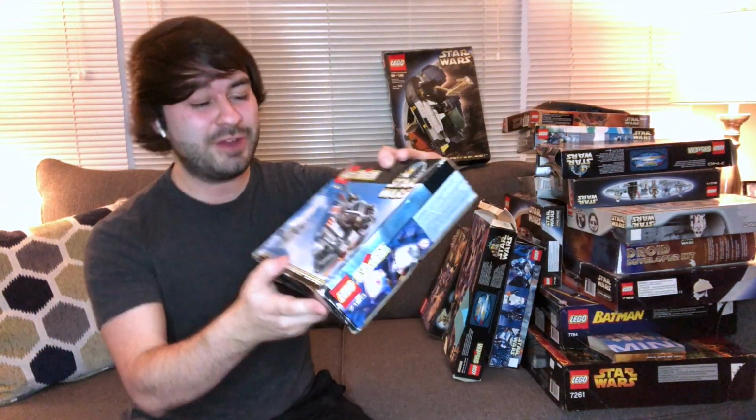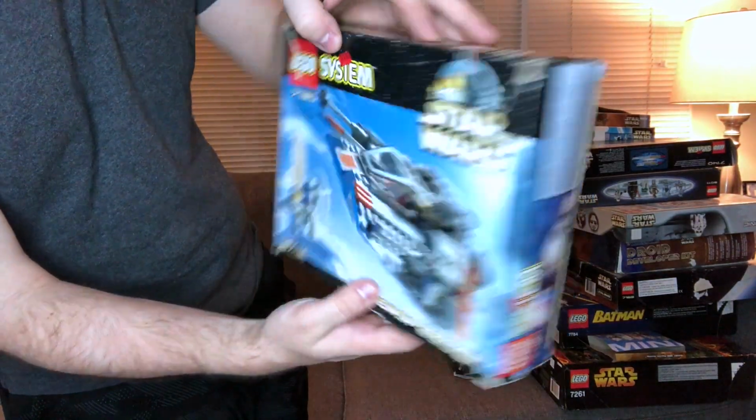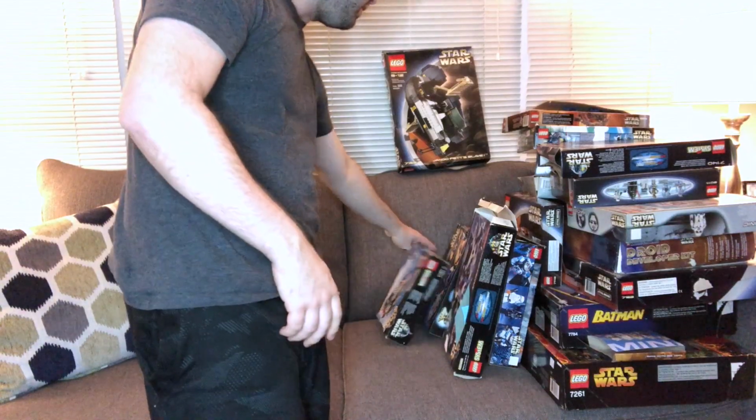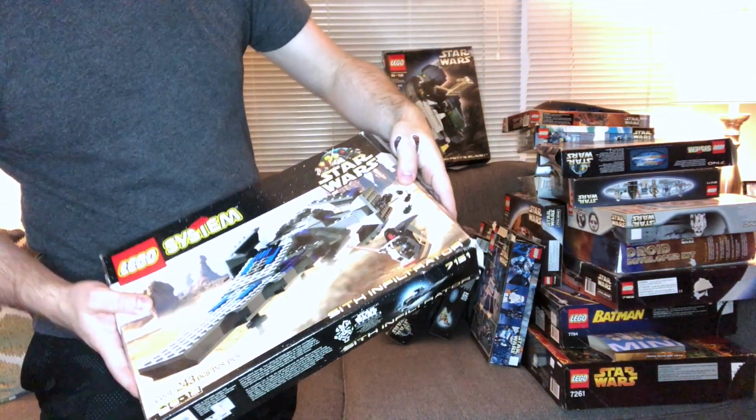But in any case, we've got 7130, the Snowspeeder, pretty incredible. And again, it's just so great to have these with their boxes. Even if the boxes are damaged, it's just cool to have them. So here we've got the Sith Infiltrator.